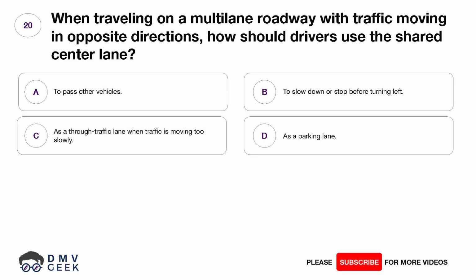Question 20. While traveling on a multi-lane roadway with traffic moving in opposite directions, how should drivers use the shared center lane? A. To pass other vehicles. B. To slow down or stop before turning left. C. As a through traffic lane when traffic is moving too slowly. D. As a parking lane.